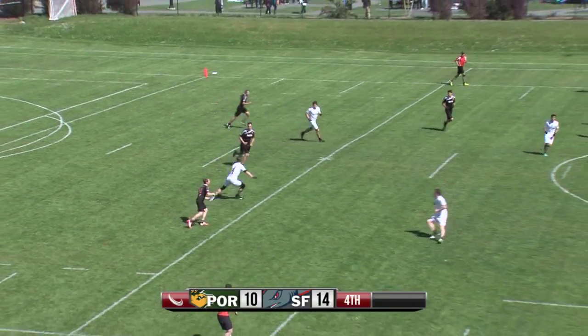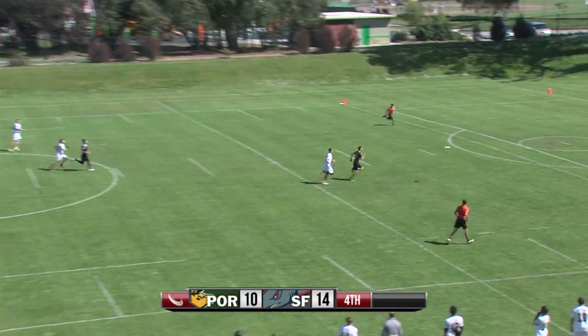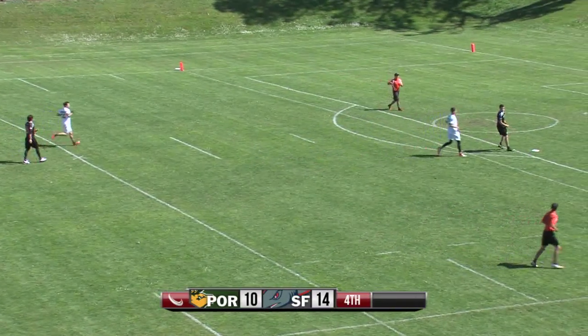There's Boucher with the disc. Oh, yeah, and he rips it. Is he going to catch up with it? Jeffrey chasing after it. It's too little, far too much.